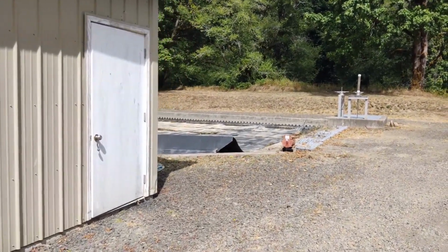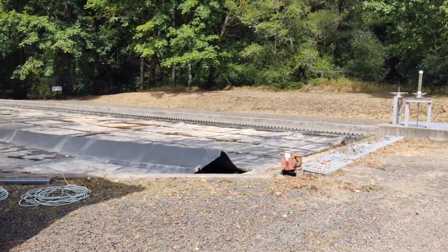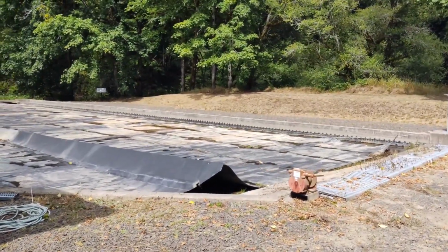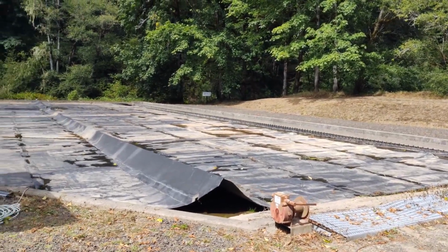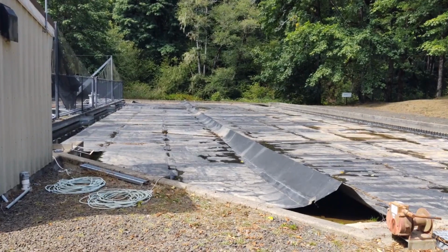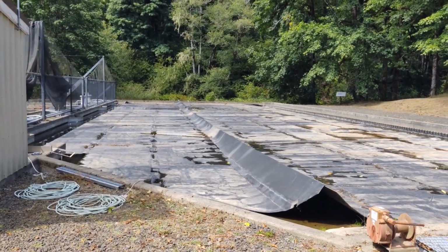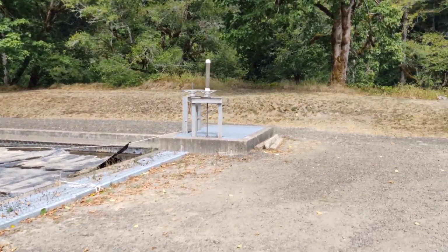Under this black cover is the settling pond. This is another place where water comes in, and we use the settling pond as a place for the water to move slowly across this large space, and sediment will drop out of it. So it just helps us get a little bit cleaner water into the facility.